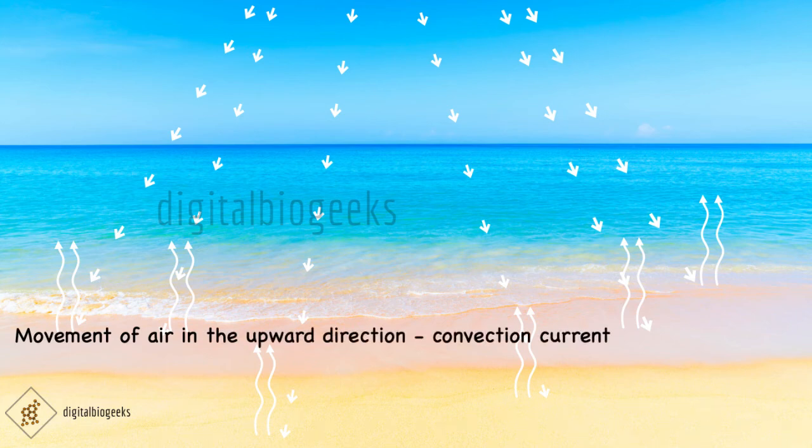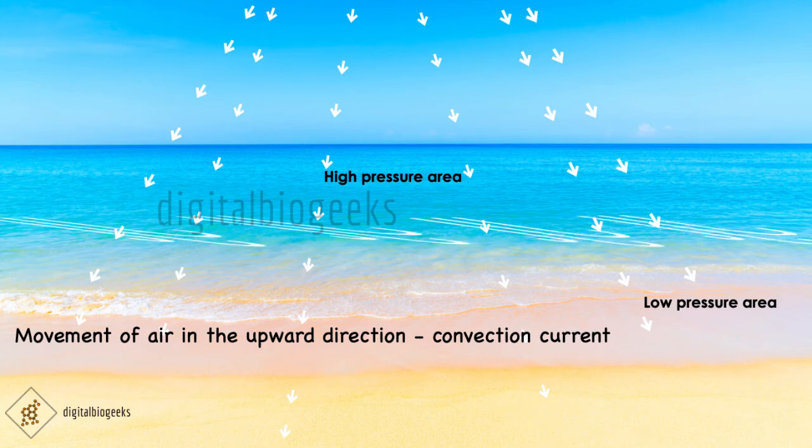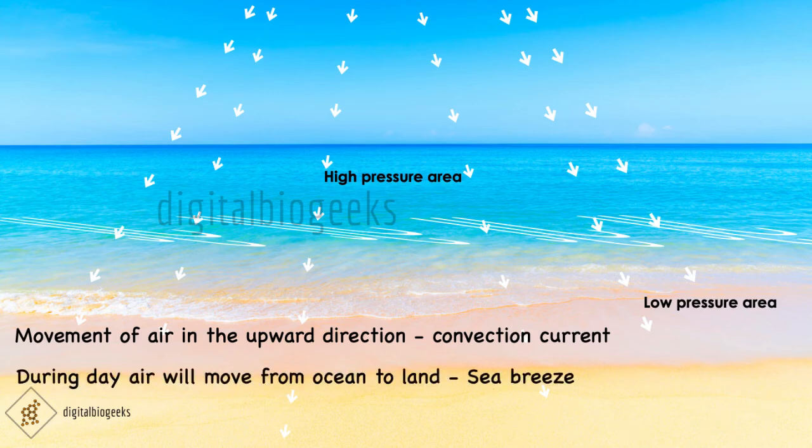As the air moves up, there forms a low pressure area above the land. But the air above the ocean is not yet hot and there is a high pressure area above the ocean. Hence, the air from the high pressure area moves to the low pressure area. That means air moves from ocean to land. This is called sea breeze.